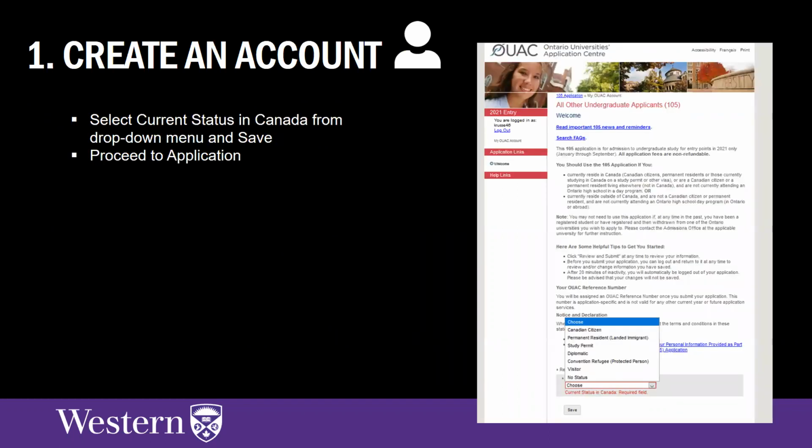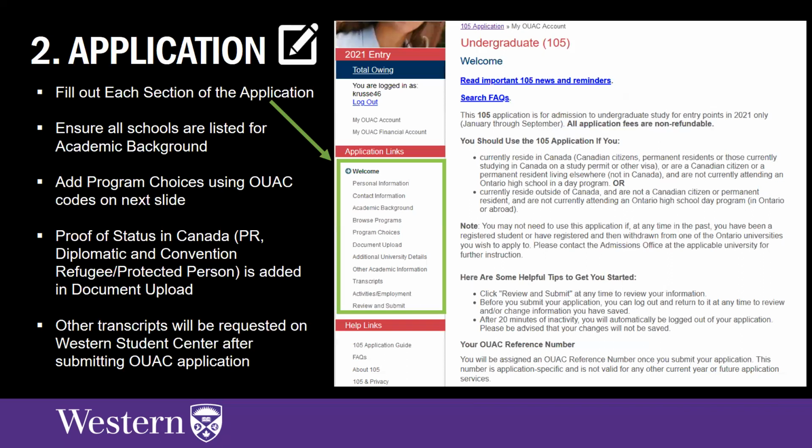In terms of the information that it asks for, it will ask for current status in Canada. And it's important to note that no documentation except citizenship documents are collected through this portal. Any transcripts or forms that we need are collected after on the Western portal. The only thing that's required here is to fill out the academic background, submit the program choices, and submit the application that would forward it to Western.